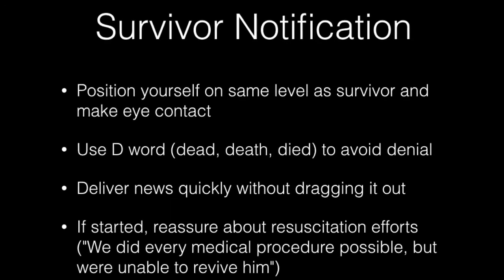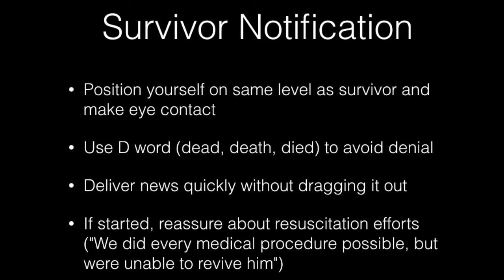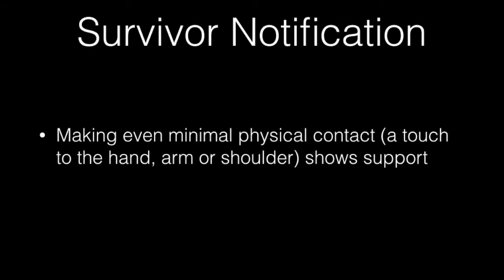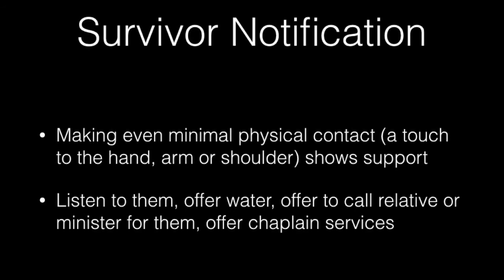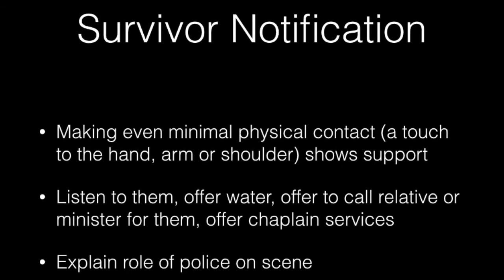If resuscitation was started, reassure about the efforts, like "we did every medical procedure possible, but were unable to revive him." Pause for survivor response. Touch the family member's arm, hand, or shoulder. It's a sign of support. If you're comfortable, hugging works for some, but make sure you gauge the situation appropriately first. Listen to them, offer them water, offer to call relatives or a minister for them, offer chaplain services. Explain the role of the police arrival. If you transport, don't leave them without a ride to the hospital.